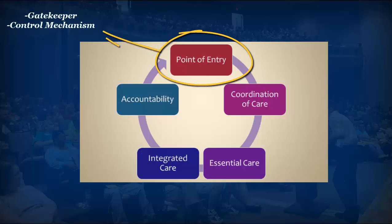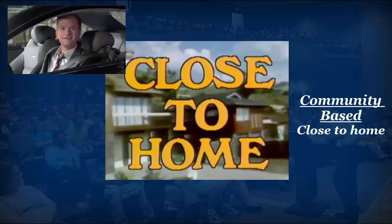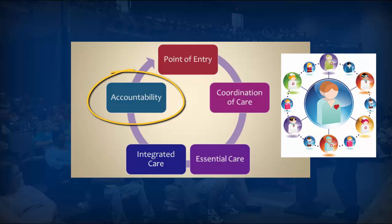Now we have 6 domains or components that we need to discuss when we talk about primary care. The first one of those is that primary care is really our point of entry into the system. So they work as what's called a gatekeeper into the healthcare system and really work as a control mechanism on how we access services. Primary care is also supposed to be very community-based, so it's supposed to be close to your home. It's set up to offer essential care, so it's available to the vast majority and really works to optimize our health. It gives us some level of accountability between our patients and our providers, so they work in conjunction with patient care. It gets the patients vested in their own care.